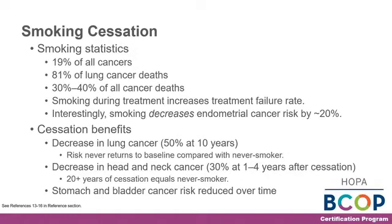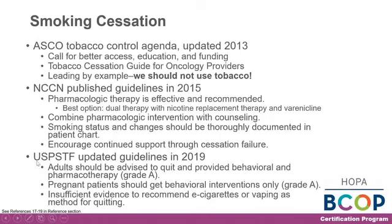With head and neck cancer, we see a decrease of about 30% at about 1 to 4 years after cessation. And after 20 years of cessation, we have data that suggests that head and neck cancer risk equals that of a never smoker. We also know, though the data is not as solid, that cessation can decrease the risk of stomach and bladder cancer over time. And the farther you get out from smoking cessation, the more benefit you see. So what do we do about smoking cessation?